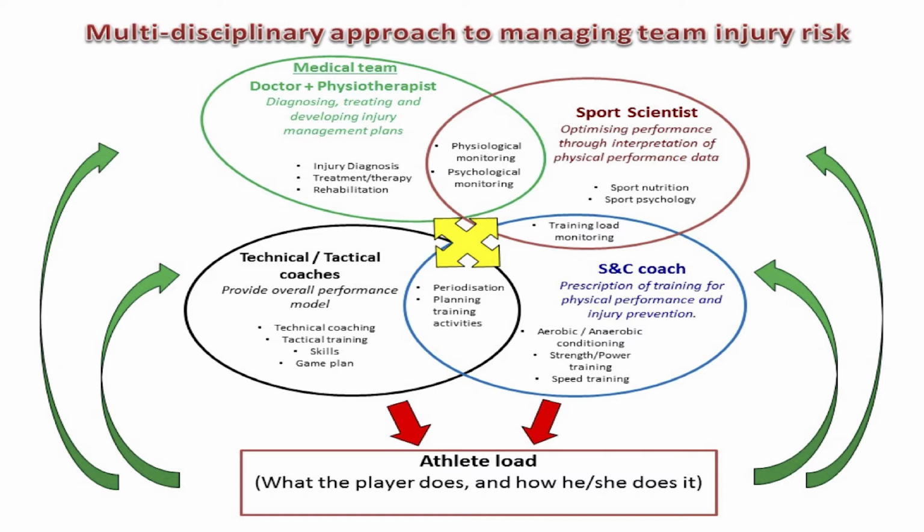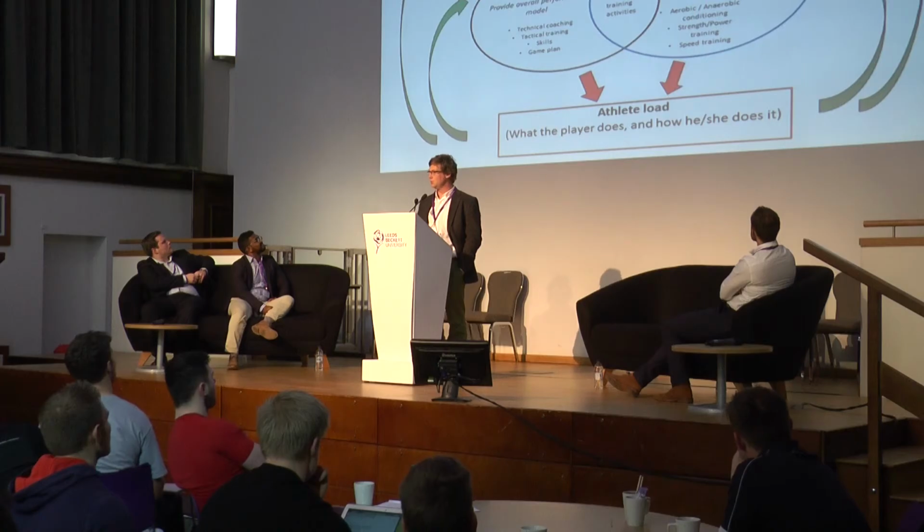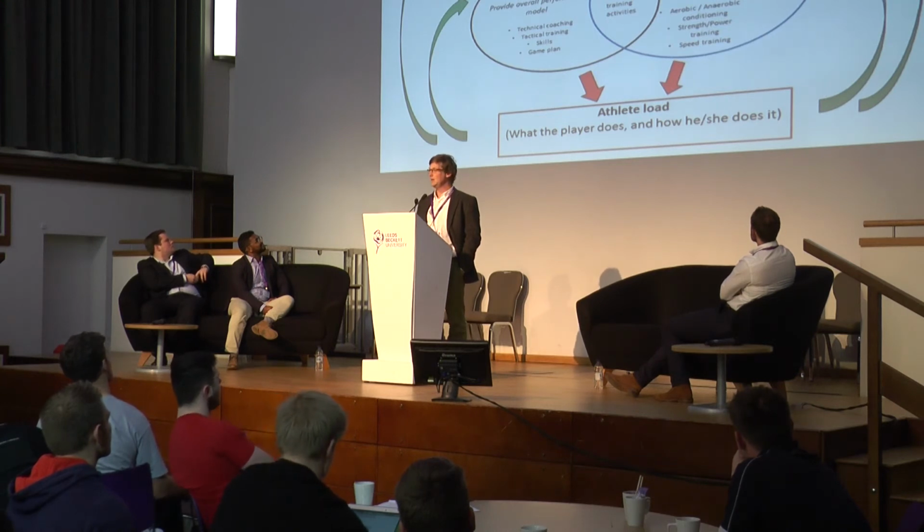Right in the middle of it, we've got the technical and tactical coaches and the strength and conditioning coaches. Because to me, coaches are coaches, and together, those two are deciding on the load that a team is exposed to. So it should probably be a joint responsibility for those two professionals to decide on the periodization. What are we going to do during different stages of the season? What are we doing during every single session? And how do we plan our training activities?